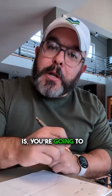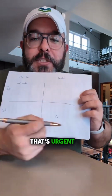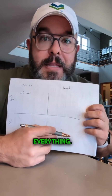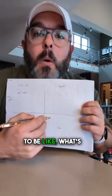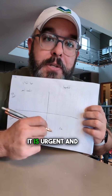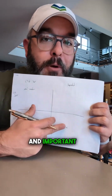No matter what it is, you're going to go through the decision tree and put that decision in the matrix. So here's how the matrix comes to life. If it's something that's urgent and important, like your house is on fire, stop everything, take care of it. This is not one of those things where you have the option. You're not going to schedule meetings. You're not going to ask, what's happening? What do we do? We're going to assign different people on the team. Nope. You stop everything. You take care of it. It is urgent and important. Not everything is urgent. Not everything is important. Only the things that are urgent and important go in that quadrant.